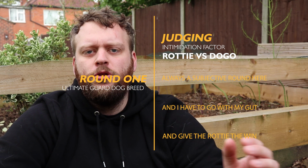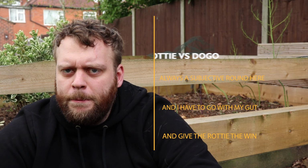I do believe that the Dogo's physicality and build is more impressive, but the darker coat combined with dark eyes of the Rottie give it a very sinister appeal, making this almost too hard to call. But when I put the two side by side and just go with my gut instinct on which breed I'd rather not meet down a dark alley, for me it is the Rottweiler that wins this first round.